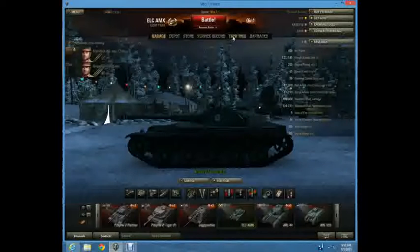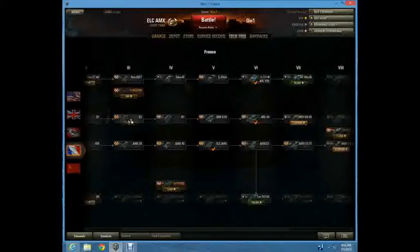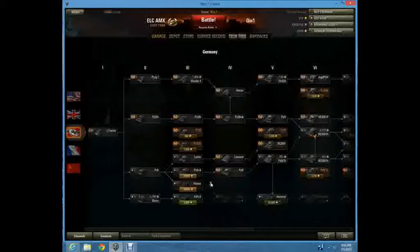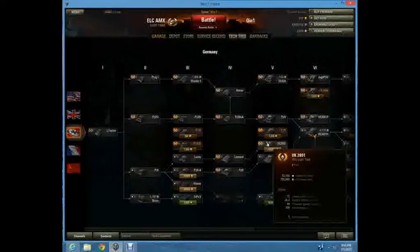Let me show you. The VK 2801, it costs a fortune. I mean, look, it costs a fortune. Look how much research it has to do: 52,100 XP, and it costs almost 800. It costs a little over 700,000 to purchase.